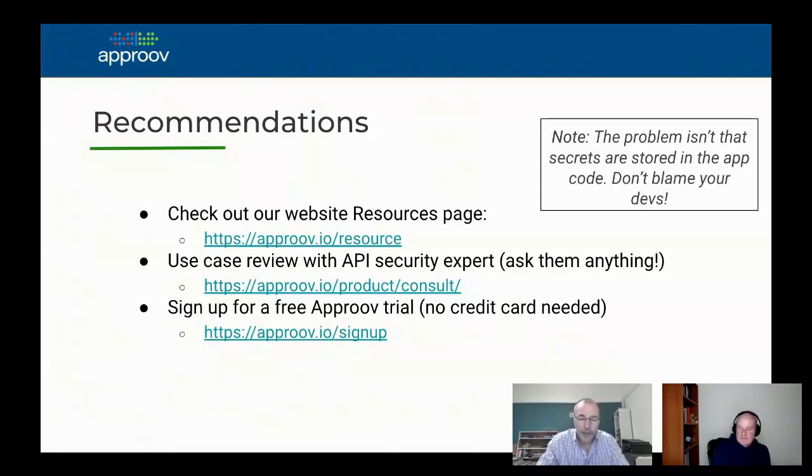So we'd like to encourage you, if you're on the DevOps side, not to blame developers for doing this, but rather let's look at some of the techniques that Skip's described as ways in which the secrets can be protected, so they can't be abused at scale, which is really the name of the game here.